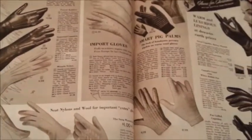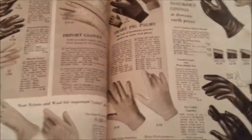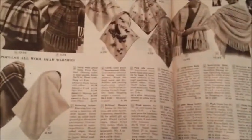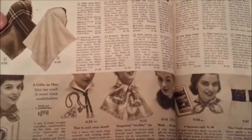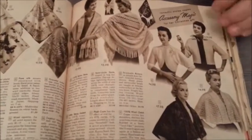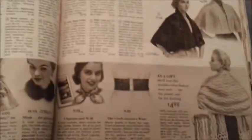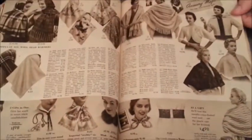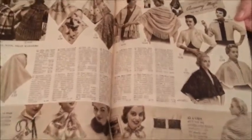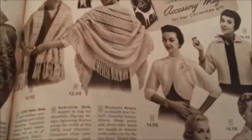Some beautiful gloves. Gloves haven't really changed that much through the eras. Scarves. Really don't see women wearing the scarves like this very much anymore, or in that fashion. But every once in a while you do, and it's attractive, I think. Some shrugs. Thank goodness shrugs came back. They're so nice to wear.